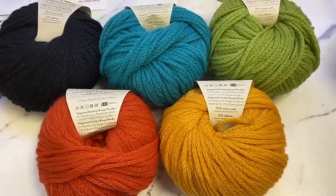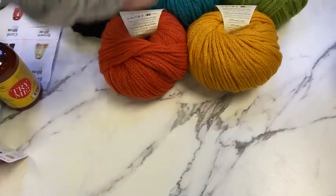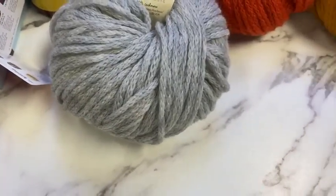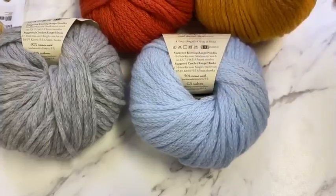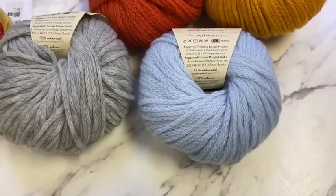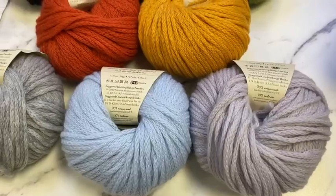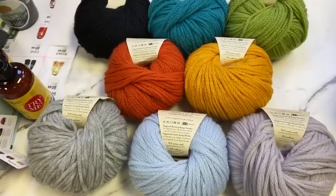I kind of went bold to light here because I've got the deep rich colors. Then we've got the softer palette of color number 2, Dreamscape, which is a soft heather gray. Then we have this beautiful powder blue, color 23, Aquamarine. And this nice light lilac, number 14, Nebula. So you've got your bold, rich colors, your soft, neutral colors. Some of the colors we do still have sweater quantity of.